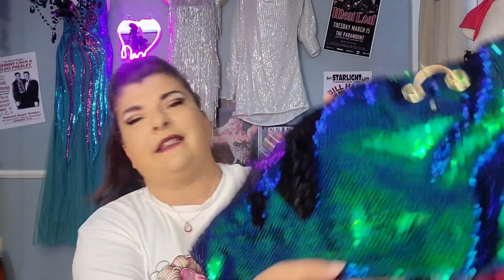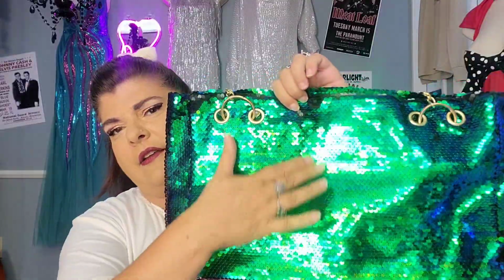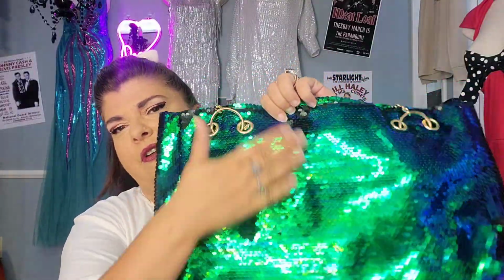Might have to set it down till I get it going. Okay, it does do the mermaid test. When you flip it upside down, the sequins upside down, they're just black. And we all know Jess likes her sequins.